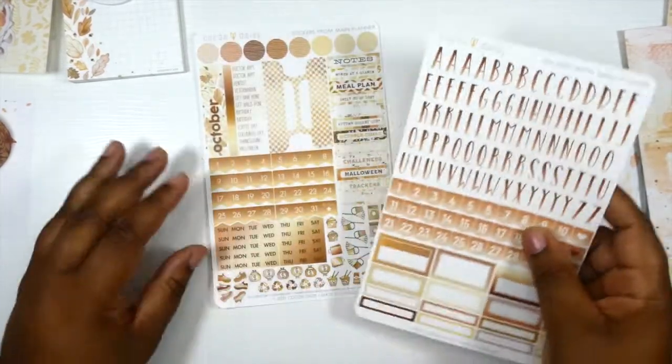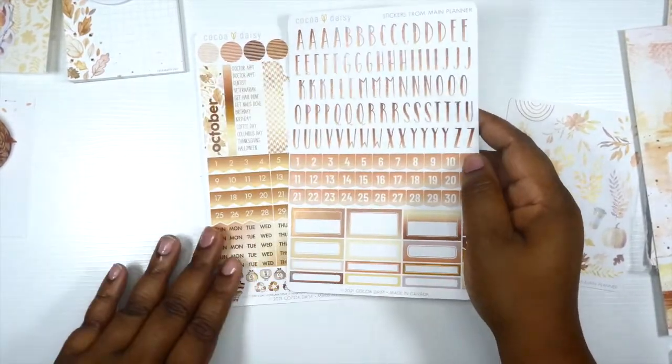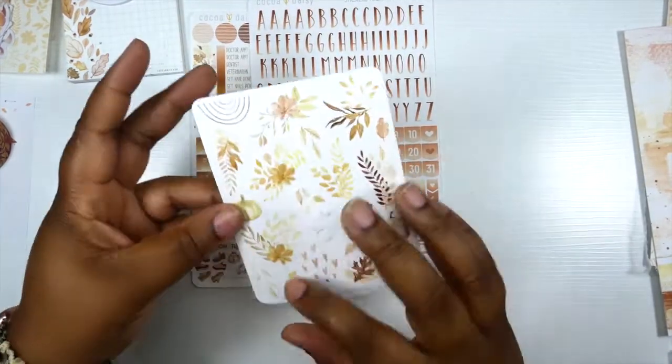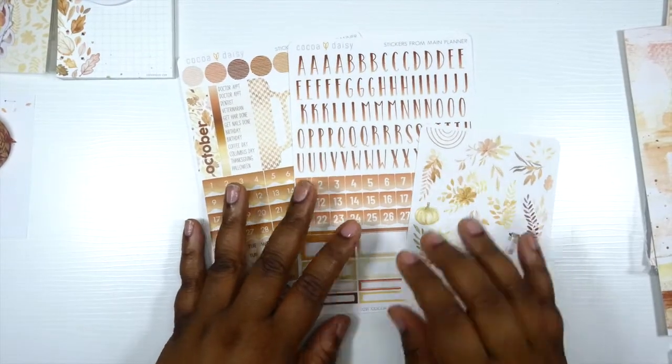We've got some more numbers. Again, like I said, you really could set up a month and all of the weeks from these 2 pages. We've got some half boxes and some quarter boxes and some flags. And then we have this deco sheet here. So this is the sticker kit for the month.